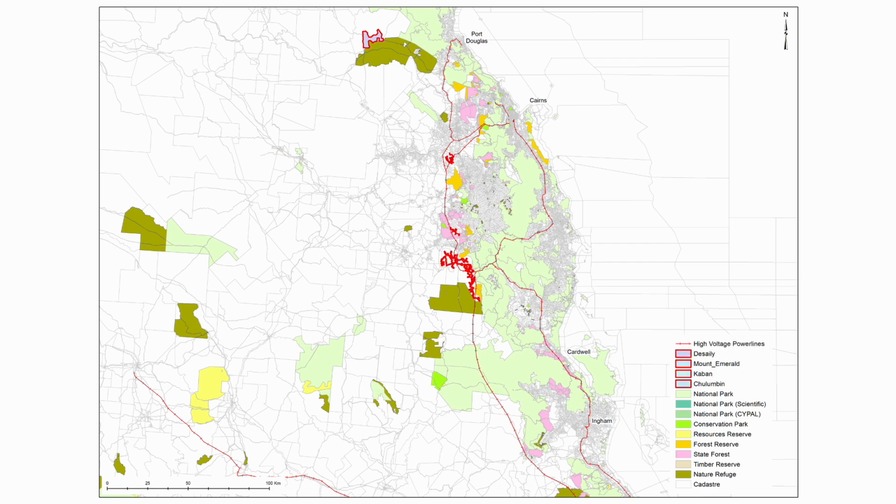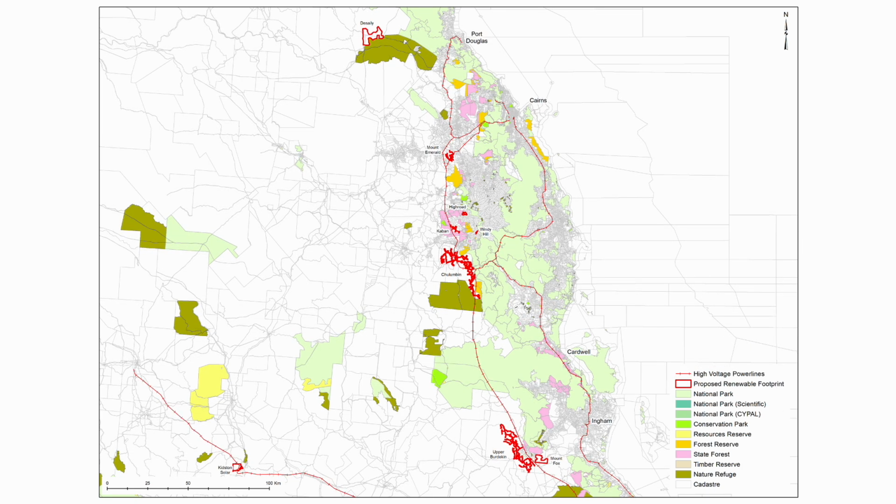The Sholumbin Wind Farm, the Upper Burdekin Wind Farm, and then we've got the Mount Fox Energy Park. So you can see a pattern here where they're hugging the transmission lines. For these wind farms to be away from the transmission lines, you're looking at millions and millions of dollars per kilometre, depending on the tenure, the geography, the terrain, the geology.